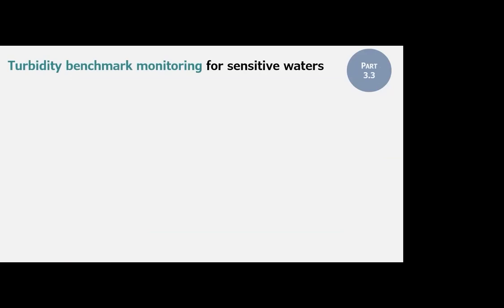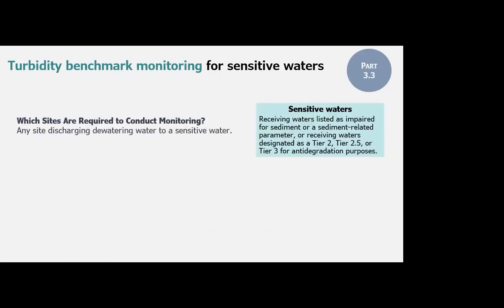One of the bigger changes we made for dewatering is to add some protections for sensitive waters. Namely, if you're discharging dewatering water to a water that's listed as impaired for sediment, or it's a high quality water, in other words, it's rated as a tier 2, 2.5, or 3 for anti-degradation purposes, there's a new requirement to conduct monitoring, and I'll talk about that in detail. There's a list, by the way, of waters that are tier 2, 2.5, and tier 3 waters on our website. So for our permit areas, you should check if you're on one of those.